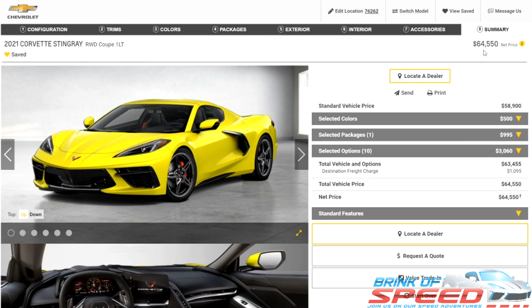Now, you can obviously put a few more things on there to make it your own and make it a little bit nicer. If you upgrade to the 2LT, then it's gonna put you right at 70 grand. So you're still spending a lot less than you could spend on this car if you went with 2LT. But my recommendation is you don't really need anything else if you're just going for a low cost, inexpensive C8 and you want to keep it under 65. I strongly believe that this is the build for you.